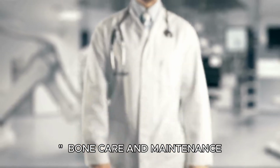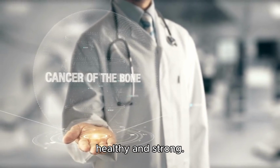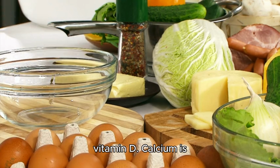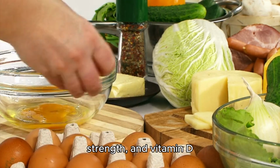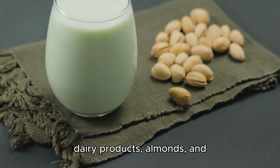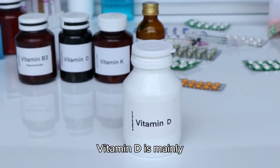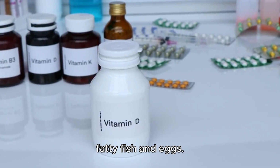Bone care and maintenance. Finally, let's talk about how you can keep your bones healthy and strong. Tip 1. Eat a diet rich in calcium and vitamin D. Calcium is crucial for bone strength, and vitamin D helps the body absorb calcium. You can find calcium in dairy products, almonds, and green leafy vegetables. Vitamin D is mainly obtained from the sun and from foods such as fatty fish and eggs.